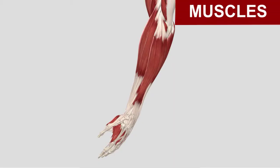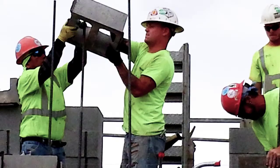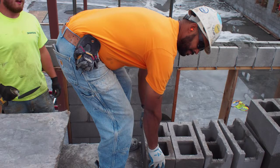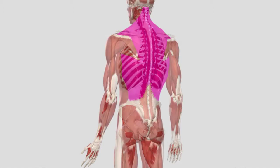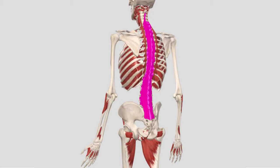Muscles lengthen and shorten to move your bones around your joints. Muscles are attached to bones by tendons at each end of the muscle. Muscles allow you to lift, push, pull, kick, bend, and all other movements, as well as stand still. There are several layers of muscles along the spine and throughout the trunk. Large muscles provide the power you need to lift CMU, and the smaller muscles close to the spine keep your spine secure and maintain your posture.